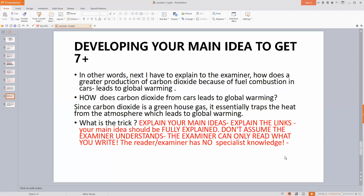If it's an agree or disagree question, and you're agreeing, then you give your main ideas for why you agree with it, and then you explain those ideas just like how I explained to you with this question. And remember, just assume that the reader or the examiner has no specialist knowledge about the topic. This is very, very important. This is the tip that you should learn from here.